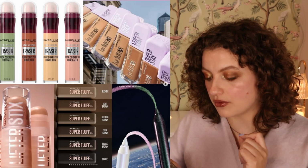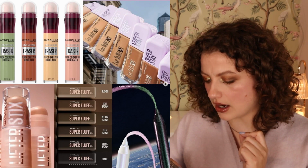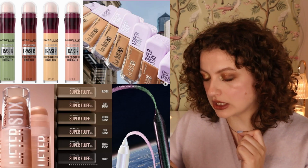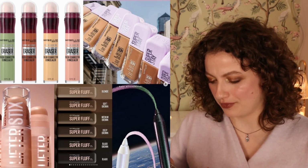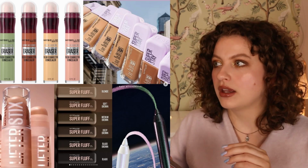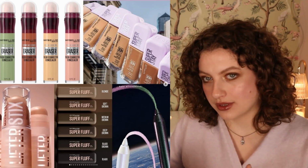Then we have the Super Fluff Brow Mousse for soft, full brows all day wear. Stiff, resistant, flake resistant, airy, volumizing mousse. Soft, full look in 6 natural shades. I do like Maybelline brow products, but I don't know how to feel about this description. Soft, full look. I'm guessing this isn't gonna have the hold that I want. I want really crunchy, stiff, glued down brows. That is what I want.